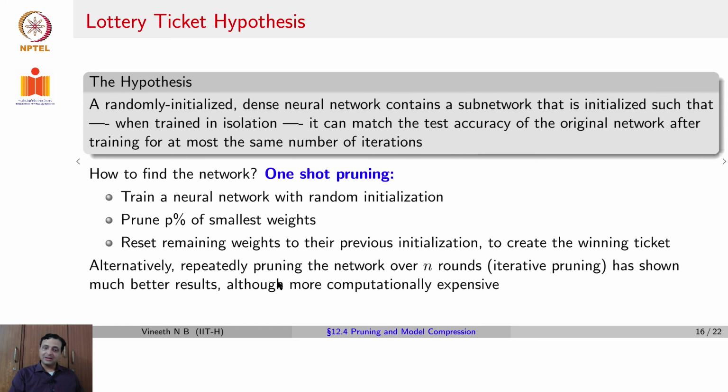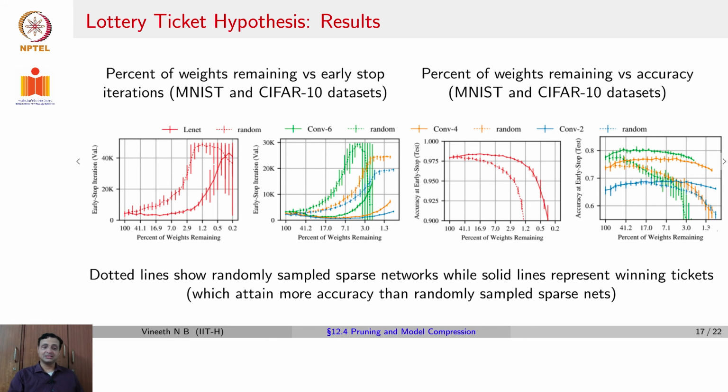One could also repeatedly prune the network over multiple rounds, similar to the iterative pruning that we spoke about for deep compression. This does get better results, but of course requires more computation. Here are some results that were shown in this work.